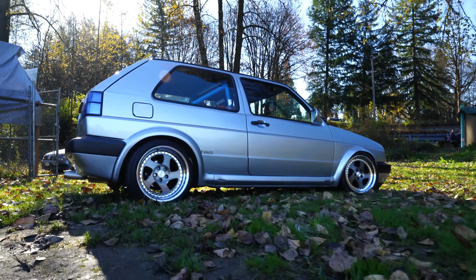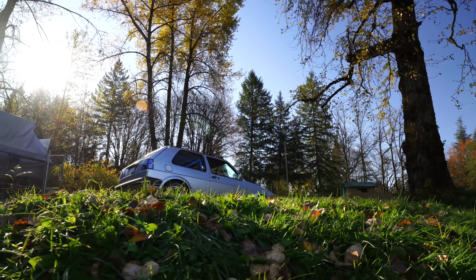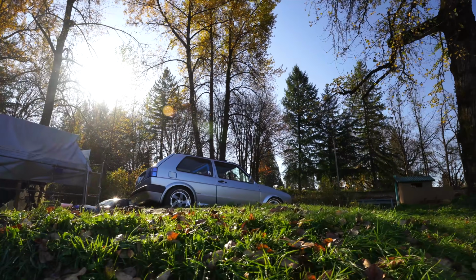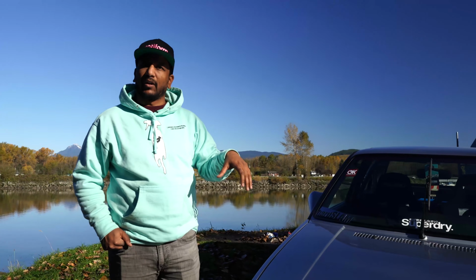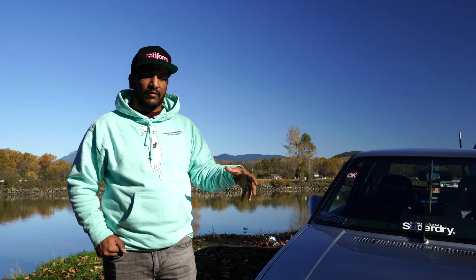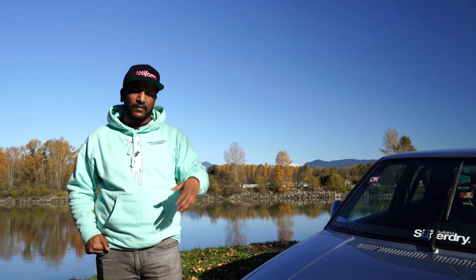The color of the car, the cage, and the taillights are the only things that are left on the car from when I originally purchased it. The car was actually built back in '95 by a local shop owner who is no longer around, and I purchased the car in 2008 from another owner that was a business partner of his.